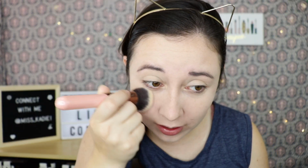Okay, so it's doing something funky. Maybe I didn't blend out my concealer enough, but it felt like it textured it a little bit, like it looks like I just put powder on. I don't know if you guys can see that. I might need to turn down. Ooh, it's doing something weird. Ooh, what is it doing?